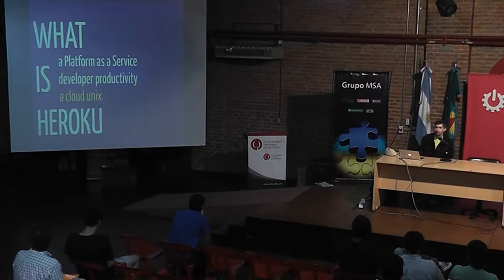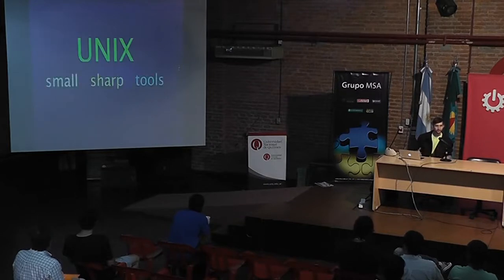I like to think of our platform as a cloud Unix. What I mean by this is, it does a lot of things, but we really like the idea in Unix of small, sharp tools. We really embrace this philosophy that an application should do one thing really, really well. It shouldn't try to do 50 things. This works really well as we scale out a team and across 5,000 apps, and it lets us be more agile.